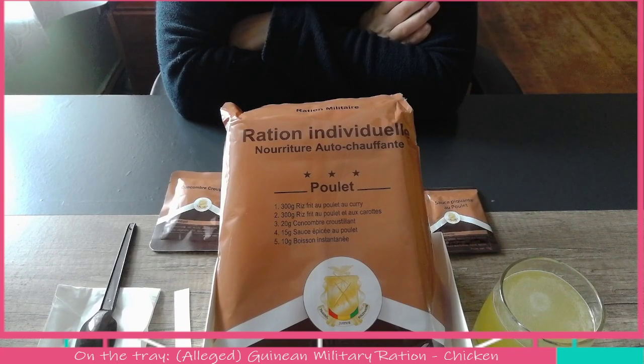Where do I even start? Okay, let's start with the sauce. I found this Ration on eBay from a German seller. I assume Delicious got his Rations from the same source.